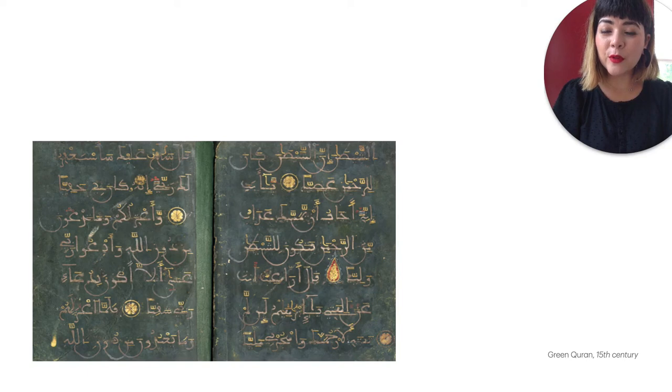We have another beautiful and unconventional Quran here. It is on green paper. It's also pretty big. It's a 22 by 17.5 centimeter bifolio that is coming straight from the 15th century, and it is showcasing 3 to 4 hizb, so divisions of the Quran.